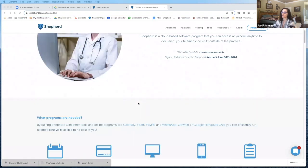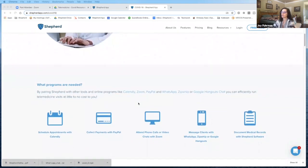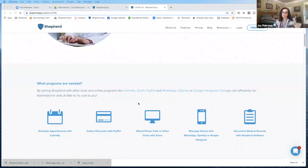And then we go on to discuss some of the platforms that you will need to use in combination with Shepherd to be able to complete and perform telemedicine consults. Some veterinarians are opting to use Calendly. This is a platform that's free that will allow your clients to schedule an appointment directly in your calendar. If you don't want to give them that functionality and if they're just going to be calling in and scheduling appointments, you can use the schedule function that's within Shepherd that I can show to you.